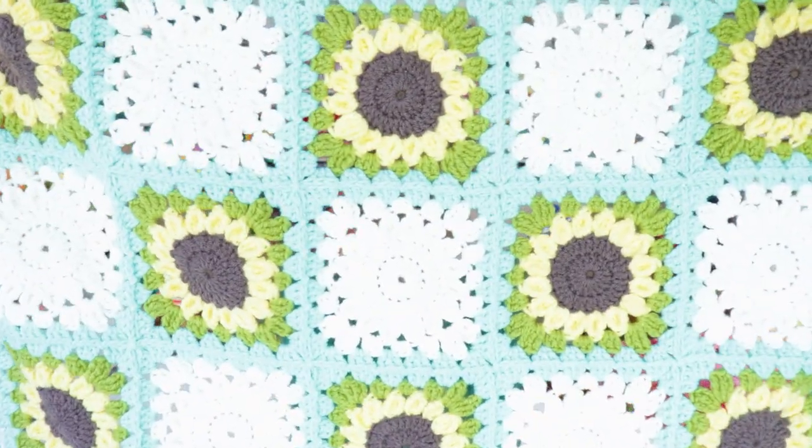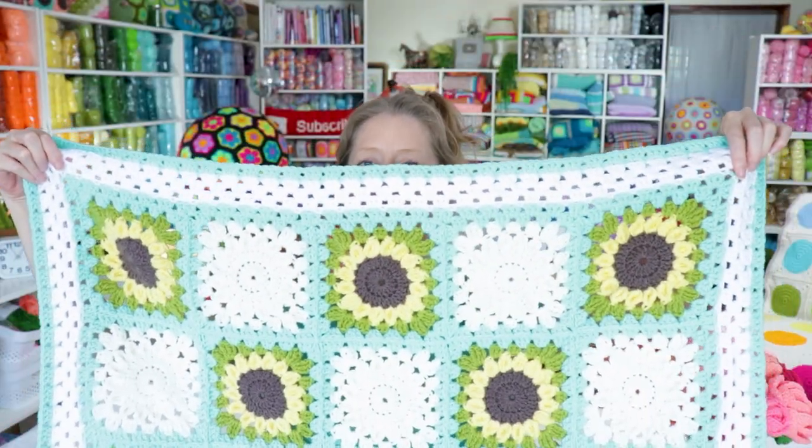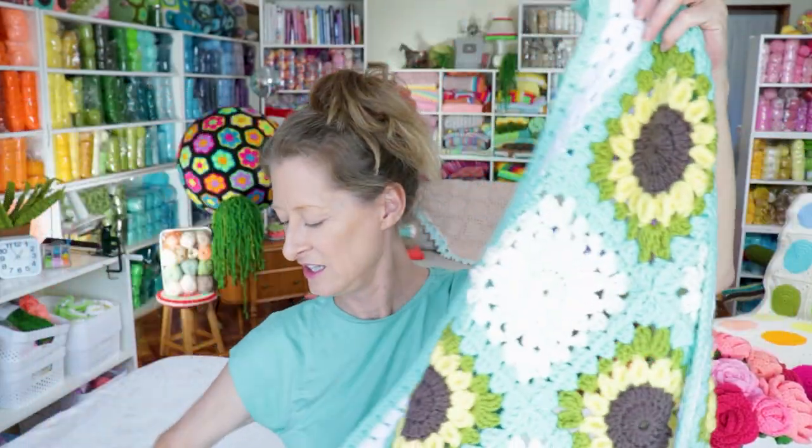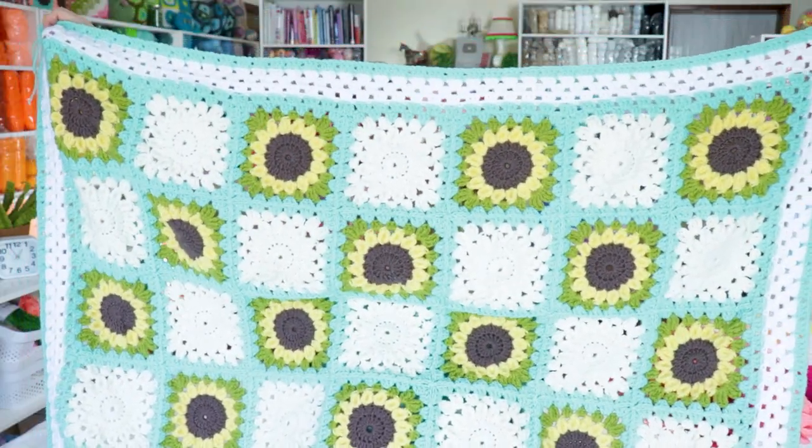And then this border is going to be a tutorial for any granny square blanket that you want to add some size to, because my blanket is not that big. That's how wide it is, or how narrow I suppose it is. And then it's a little bit wider lengthwise. It has a little more length.